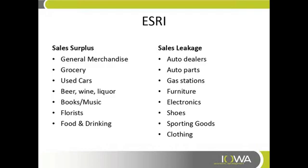No shoe stores, that's why. But you've got a Walmart that's categorized as a general merchandise store. So some of it's a little deceiving.